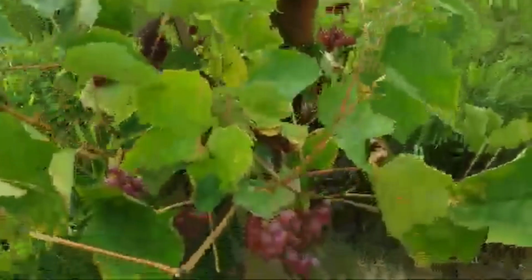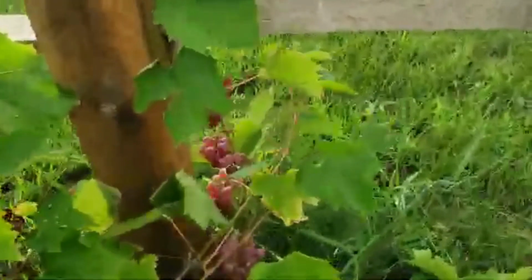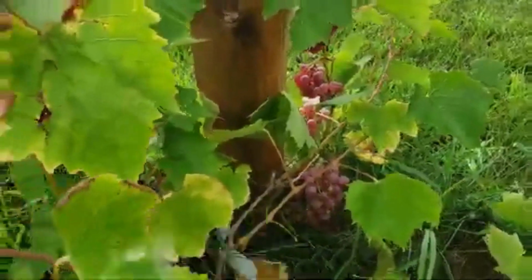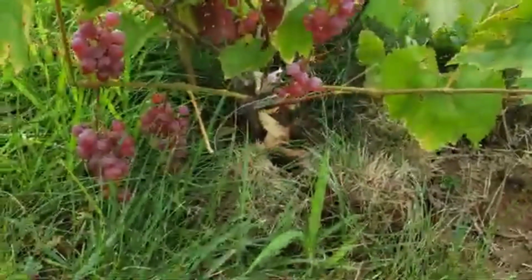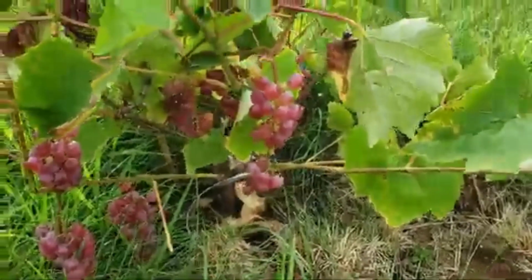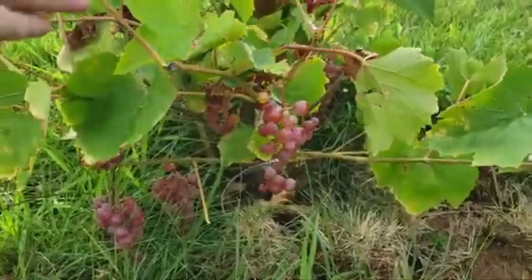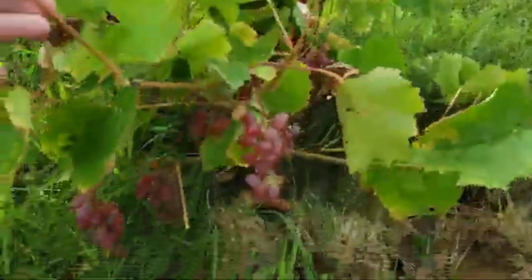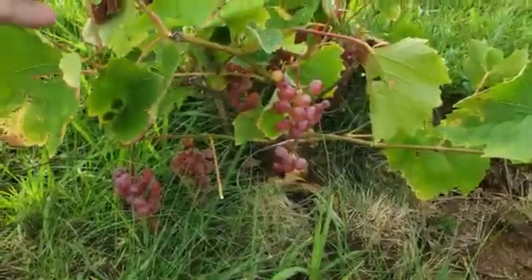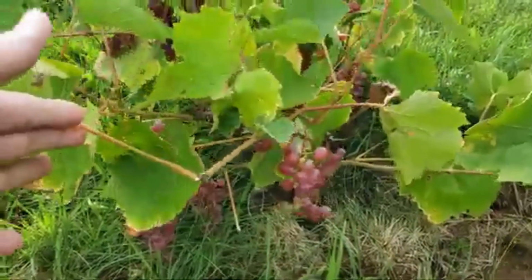But look, I am getting a lot of grapes. For just planting this year, that's quite a bit. So I'm excited that we'll be able to try these ones out. These are obviously the red. I think these ones do have seeds in them. So we will have to wait till they get a little bit bigger.